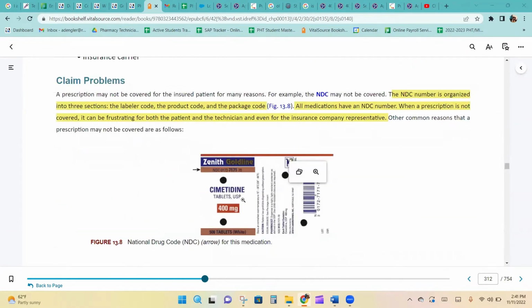A prescription may not be covered for the insured patient for many reasons. For example, the NDC, the National Drug Code, may not be covered. The NDC number is organized into 3 sections: the labeler code, the product code, and the package code. All medications have an NDC number, so even your over-the-counter medications, if you go home and look in your medicine cabinet or closet, you will see that even on over-the-counter medications.